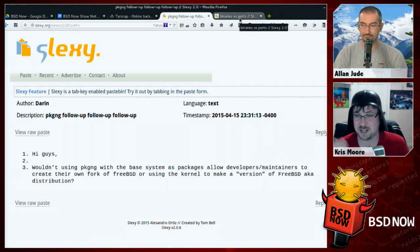From a PCBSD perspective, it makes it a lot easier for me as well because I can just issue packages and not have to run a FreeBSD update system to do it. But that's more just kind of a mechanics thing that we do behind the scenes to get you the PCBSD distribution, for lack of a better word. But at the end of the day, it's still FreeBSD.